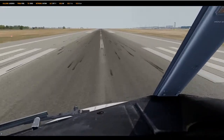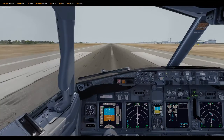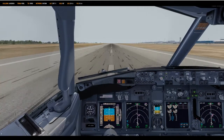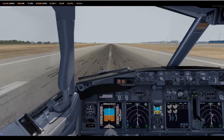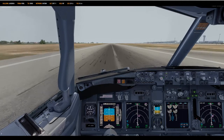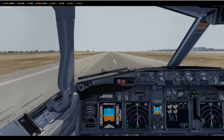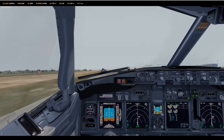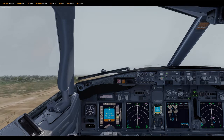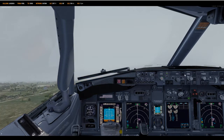Very nice. Air India 622, climb flight level 350. Flight level 330 for Air India 622 heavy. V1. Rotate. V1 rotate. V2. Let's see. Positive climb. Gear up. Gear up.